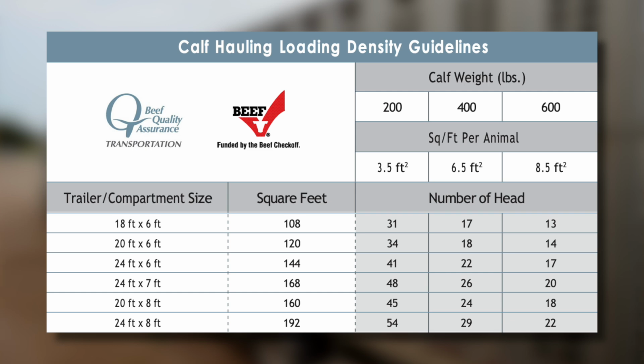How do we take that into account relative to hauling calves? If we say, for example, the inner dimensions of our trailer are 20 feet long and 8 feet wide, that gives us about 160 square feet in the trailer. We would just take those numbers for different sizes of calves into account to figure out how many we could haul on a particular load. Safe, good rules of thumb to follow when we're hauling calves.